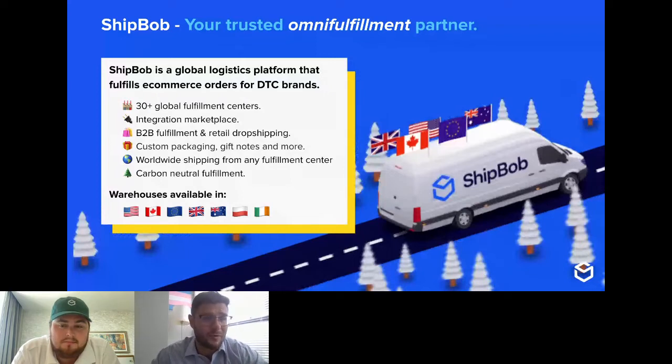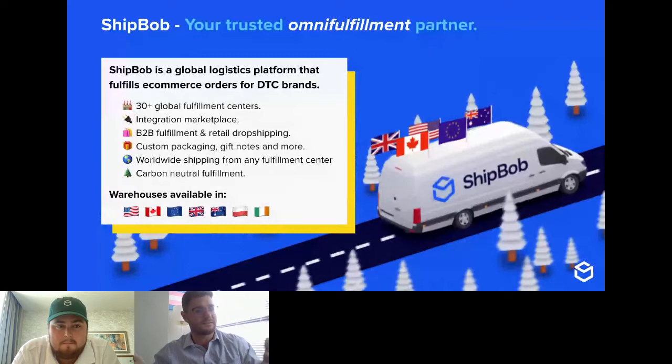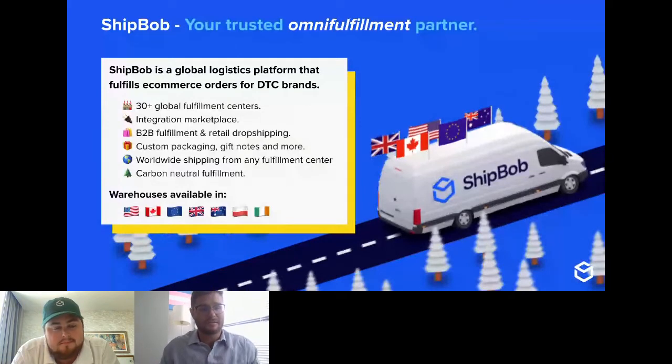And then most importantly, here recently, worldwide shipping from any fulfillment center around the world, which is really big news for us. It used to be that if you were in a region, you could only be in that region. So for example, if I was in the UK, I could only ship in the UK. But now, being in the UK, you could ship anywhere else in the world. So big for ShipBob and big for you all as well.